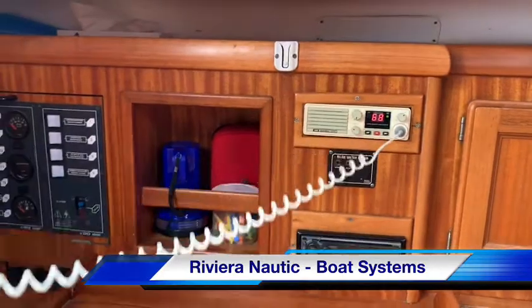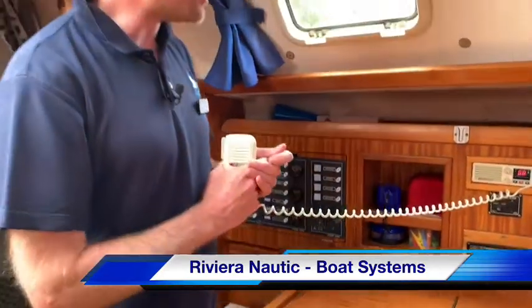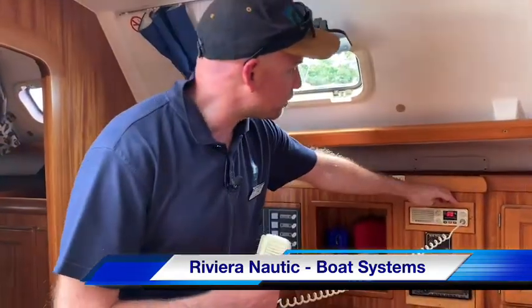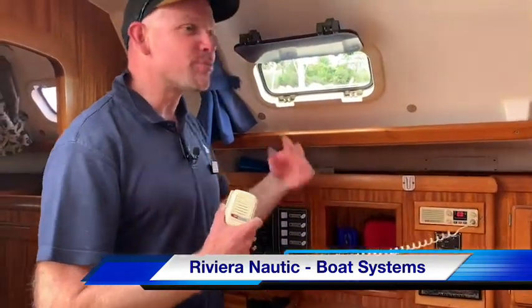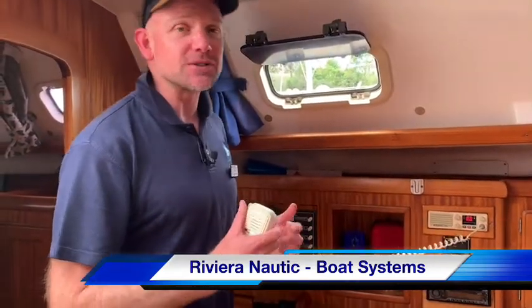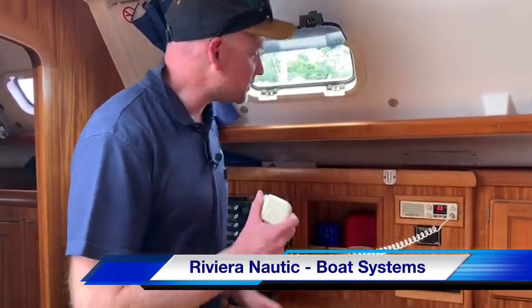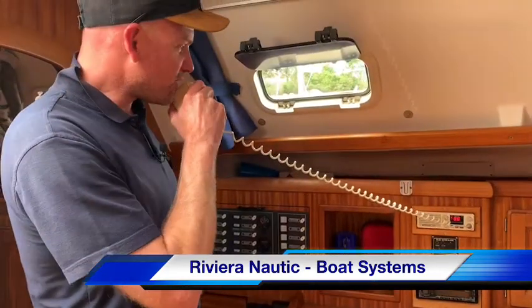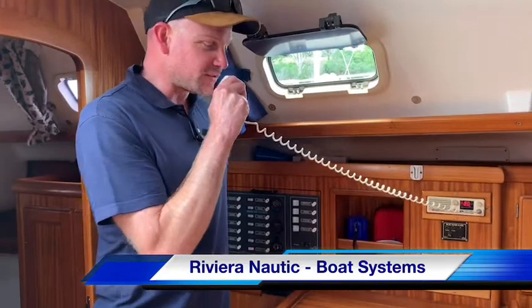If we're calling Riviera Nautic, that's what we're known as at our base. You are known as your boat name, and I've chosen the most difficult boat name to say, so this is Ciel de Tay, and we're just going to repeat those station names a few times to make sure that it comes through clearly, and with a bit of luck we'll raise David in the office. Riviera Nautic, Riviera Nautic, Riviera Nautic, this is Ciel de Tay, Ciel de Tay, Ciel de Tay for a radio check, over.